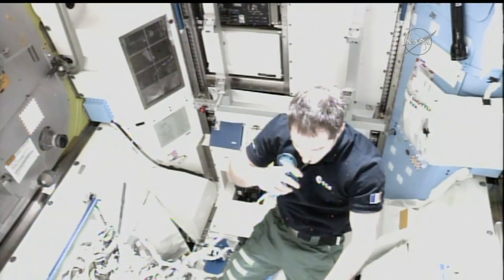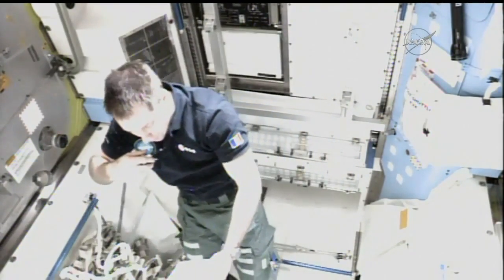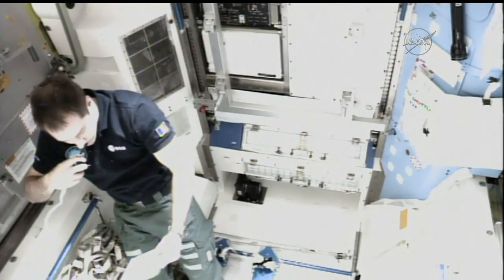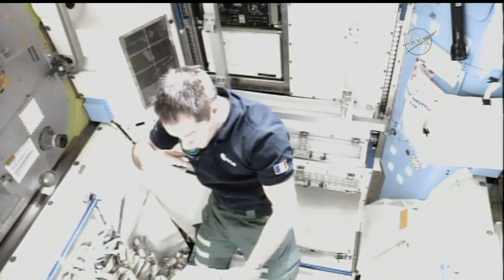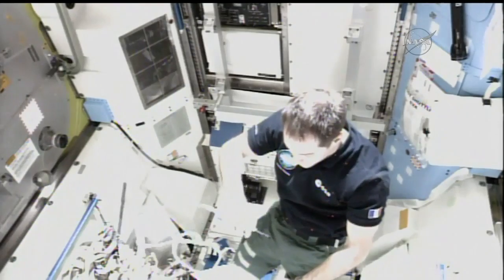Press pump manual isolation valve is closed. Copy, and Two Fish, you will switch the depress pump power to off. Press pump power is off. Because I go to attach your waist tethers and configure them the way you want them.